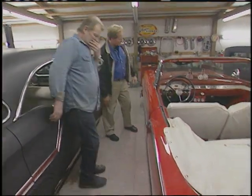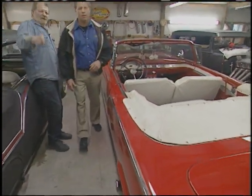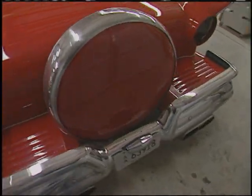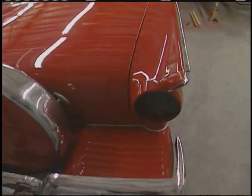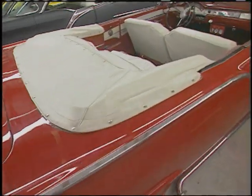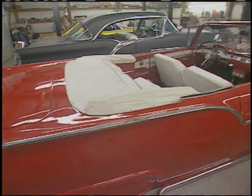You got the dummy teardrop headlights up here, spotlights. Back here you got the Continental kit. We used to call them the back porch. Well, seems like the longer they are, the more they're supposed to be. And this one added about 24, 25 inches to the old car.